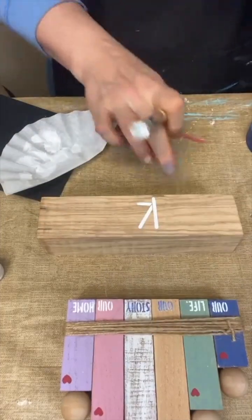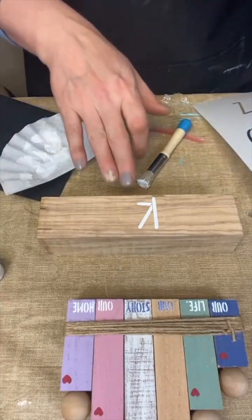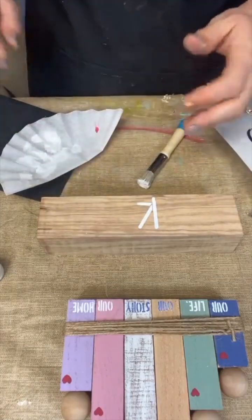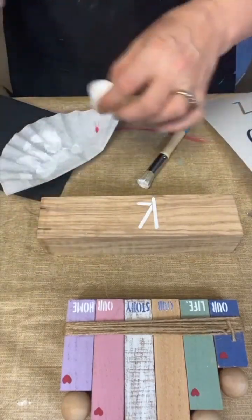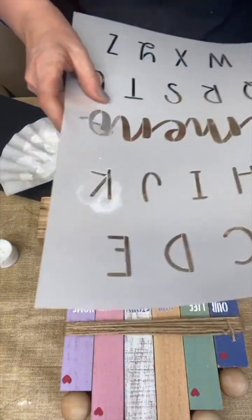So there would be my K, and you can see I off-spaced it a little bit. So all I would have to really do is shift or sand it off, right? So I could sand it off. There's my K, but I have an idea.